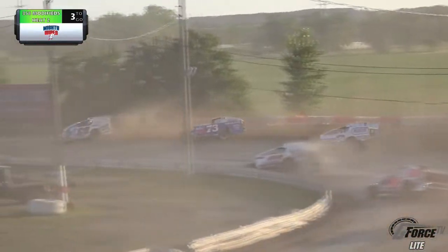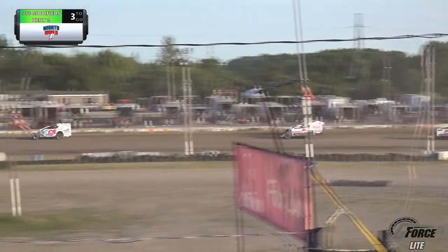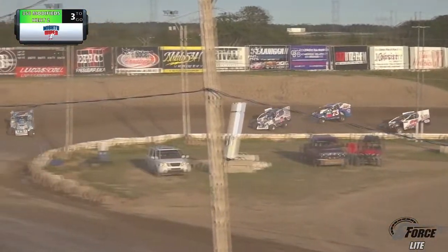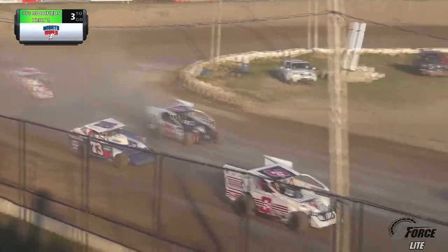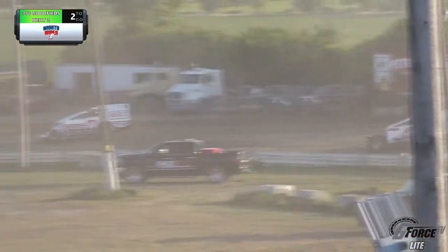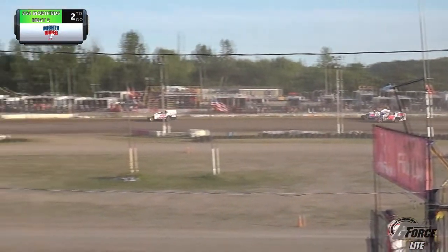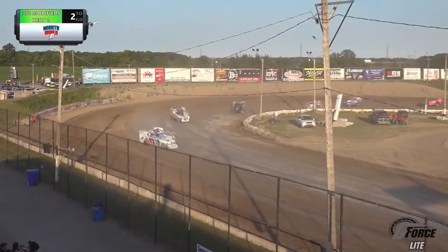3 laps to go here in heat number 2. Carlton out there in front. Slack and Davidson. Actually, Slack just passed Davidson there for second. Coming up on 2 laps to go here in heat number 2. Fast Freddie Carlton out there in front. Crazy the changes in momentum we're seeing as Dylan Davidson goes a little too high again that time through 1 and 2. And that is going to cost him 2 more spots as Susie and Chevalier get by.